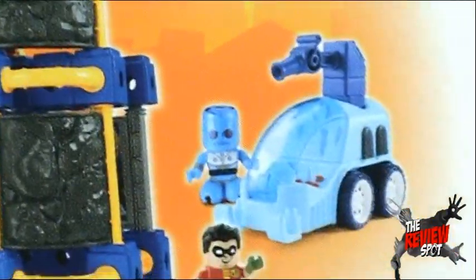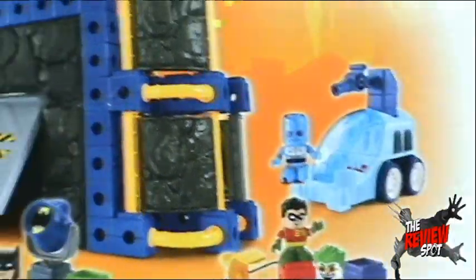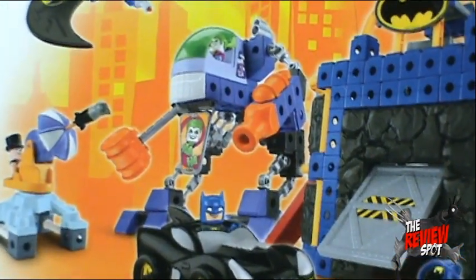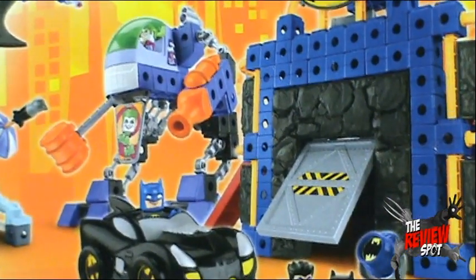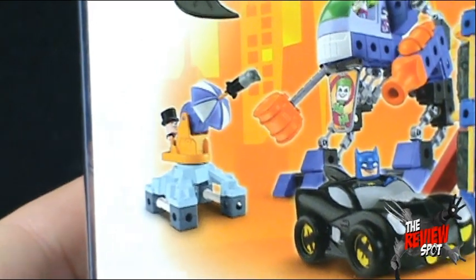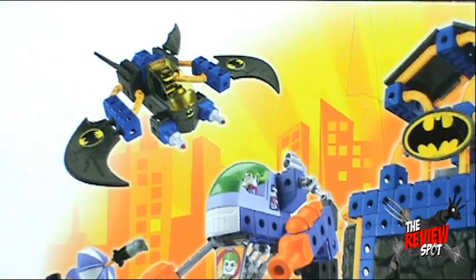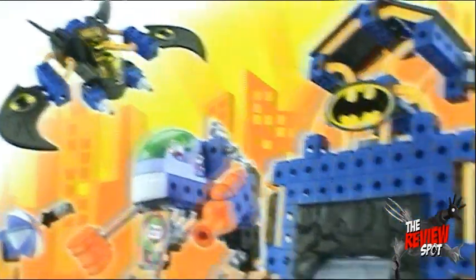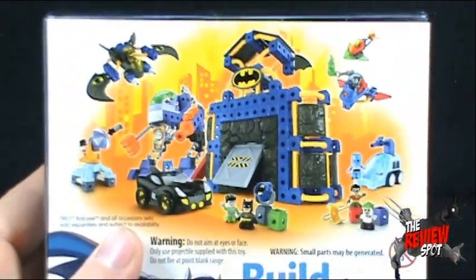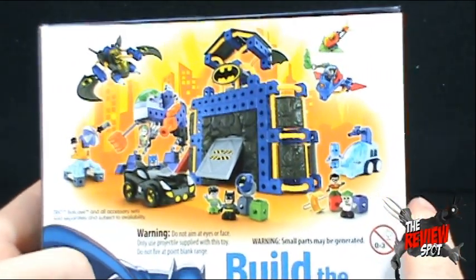What? Up the top there, we've got Mr. Freeze with a very neat Freeze vehicle. We've got ourselves Joker in some mech warrior something. That looks neat too. I like that. We got the Penguin on a little umbrella cannon of some sort. And then we got Batman up at the top there in the Batwing. Let's not also forget the very impressive, right there, folks, the Bat Cave. Kind of looks more like a Bat Fortress, really, if you ask me.